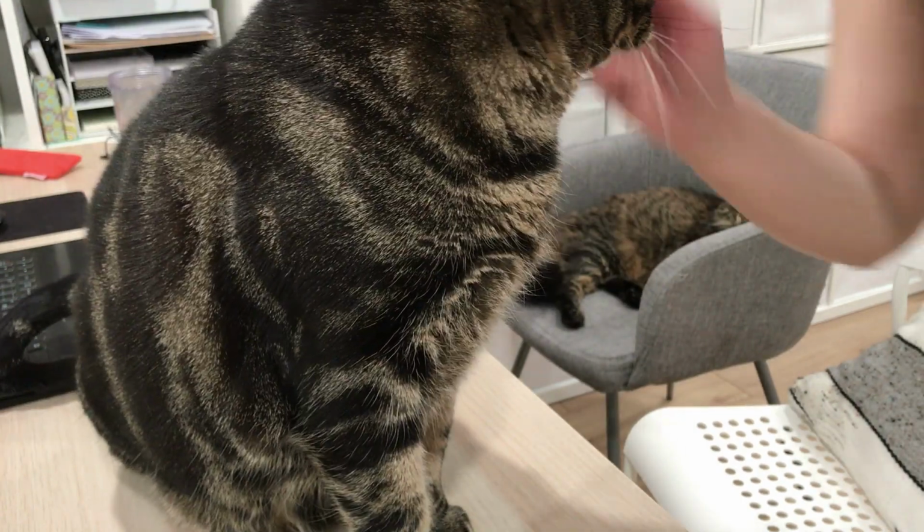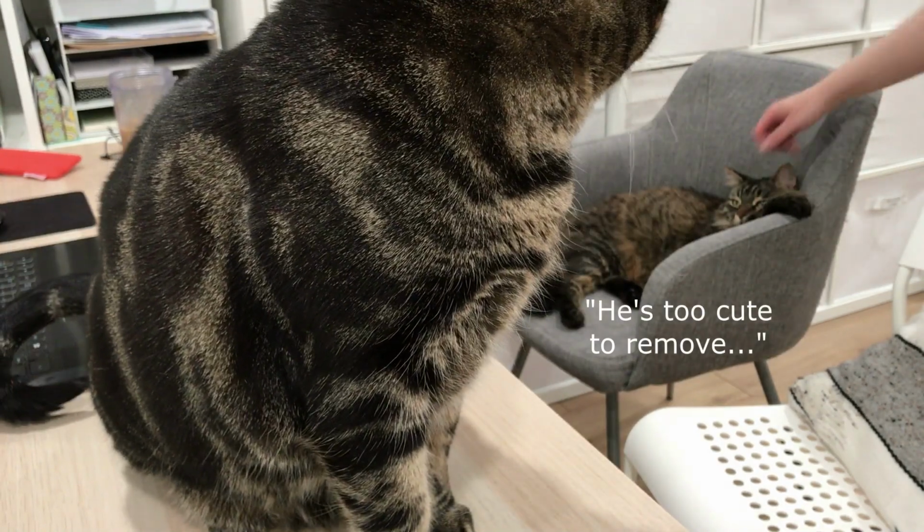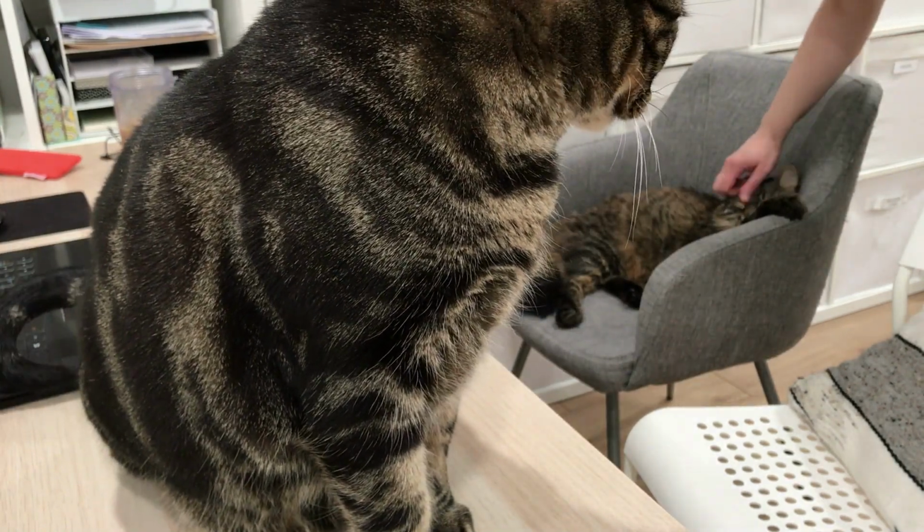When your kitty cat takes your chair, what do you do? Oh, he's too cute to remove. No, I'm right here, Mommy. I want to stay.